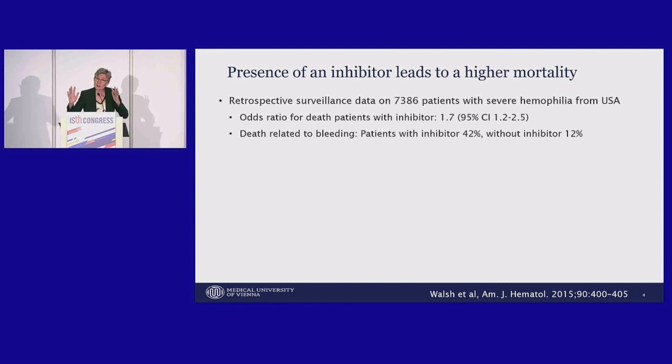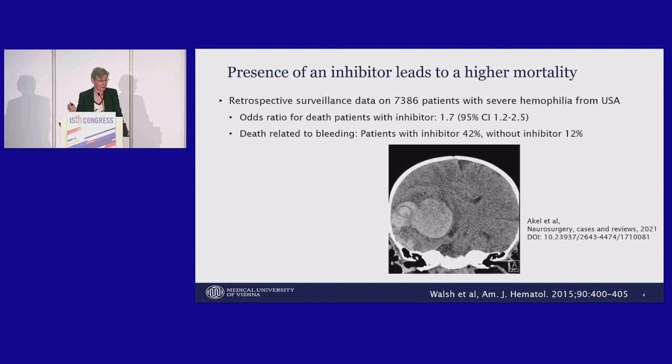And there is also a difference with regard to causes of death. Patients with inhibitor have bleedings more often compared to those without an inhibitor. And of course, the risk of cerebral bleeding is high in patients with inhibitor.